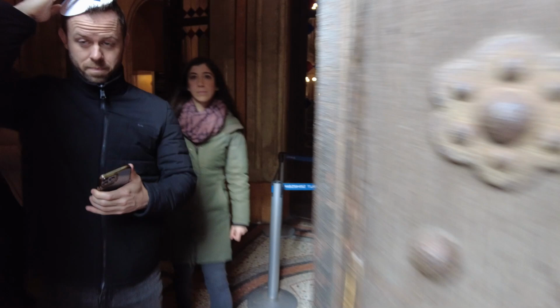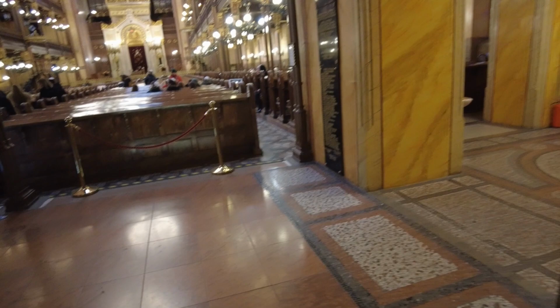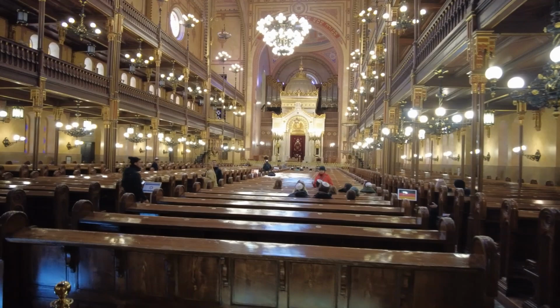What's this for? Oh, I have to put it on my head. Okay, thank you. So he gave me a hat. I don't know how you keep it on, but let me show you. Okay, I got it on. So this is the synagogue. Oops, this is going to fall off. I know it.